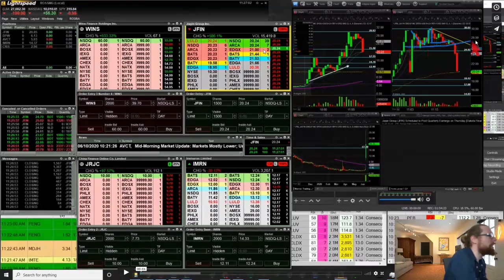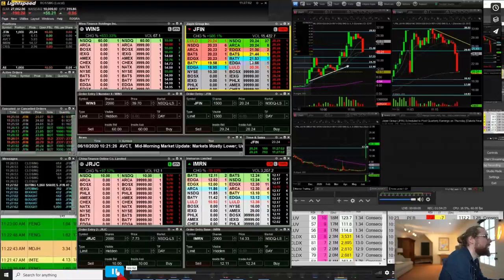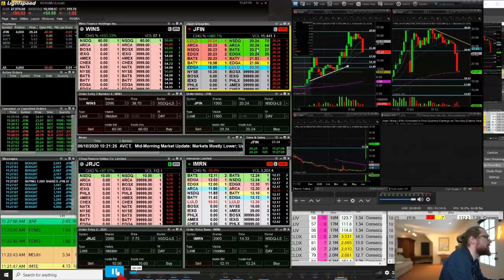Then right here, all of a sudden, hard sell-off. Doesn't this look kind of like that head and shoulders pattern? It kind of looks like that where we have the shoulder, the head, and then the shoulder. Not perfect, but it does have that look on the 1 minute. So anyways, I tried to do a dip trade right here. Hey, it worked last time. Why not? So I start buying the dip at 20.24, 4,000 shares.